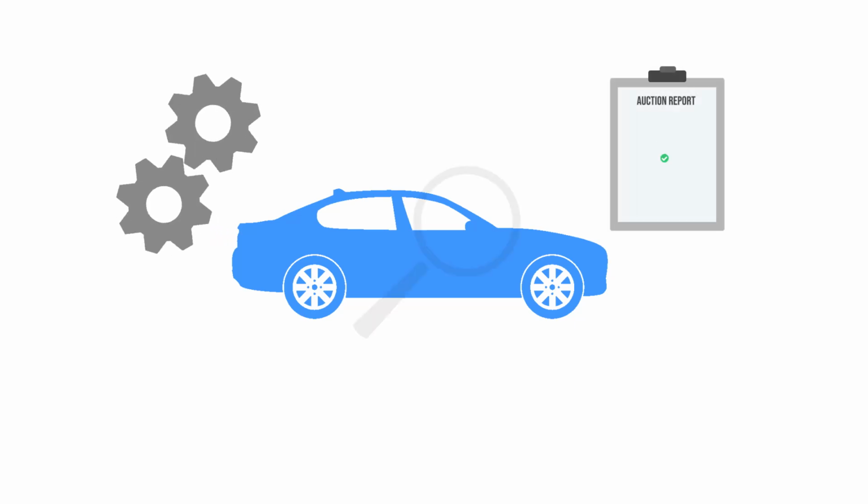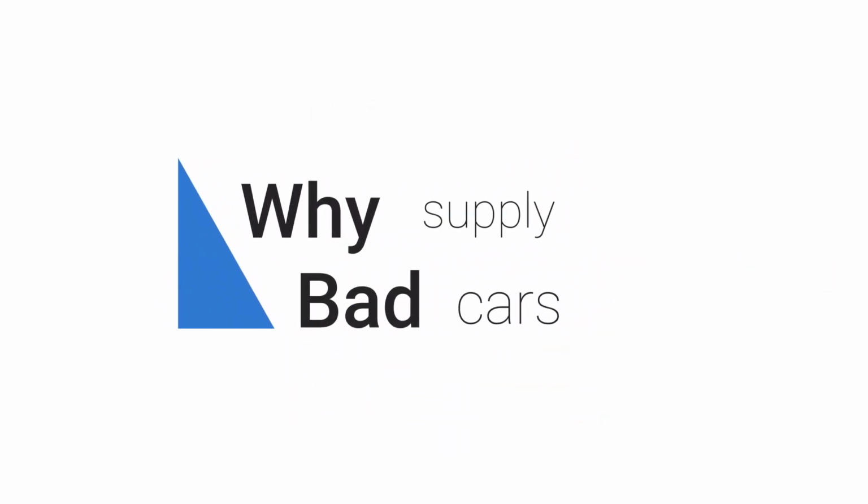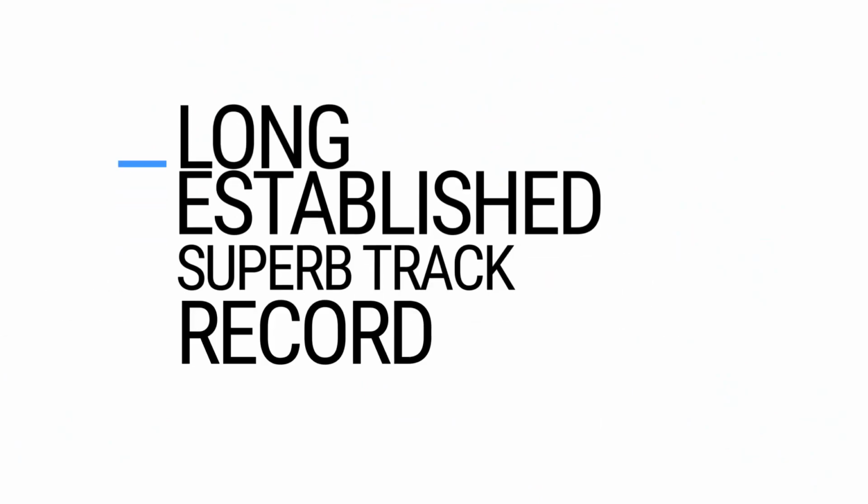Once we have found a particular car, we next arrange our hands-on inspection to confirm the condition matches the auction report and take a large number of photos. Keep in mind, we are not car dealers buying and selling for profit. Why supply bad cars when it's just as easy to supply a great car from the fountain of supply and simply keep adding to our long-established superb track record?